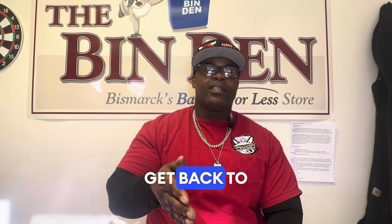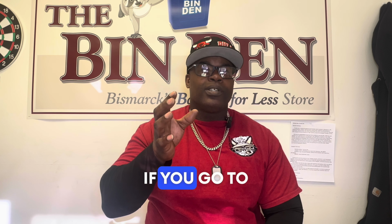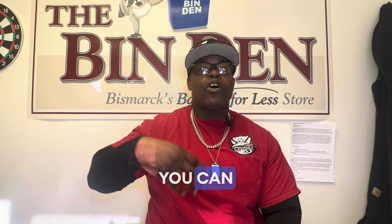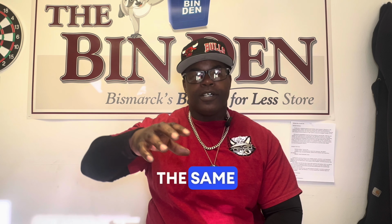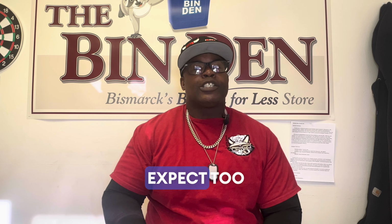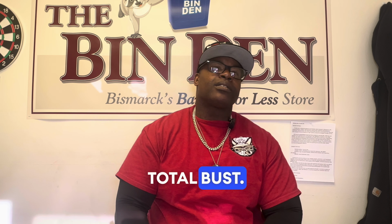So when we get back to North Dakota, we get the pallets. The pallets are pretty much the same. Like I said, if you go to a certain liquidation company, you can almost guarantee that their stock is always going to pretty much be the same, especially if they're dealing with the same distributors. So you can't really expect too much different from your own pallets. We kind of knew what we were getting. We were just hoping these pallets were going to be better than the ones we got before. Pretty much the same. We made our money back, probably a couple extra dollars. But the mystery boxes, total bust.